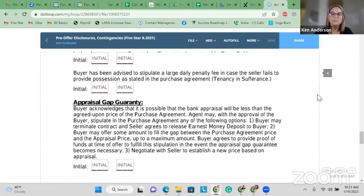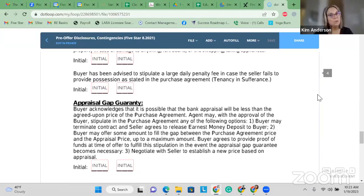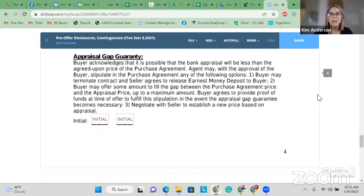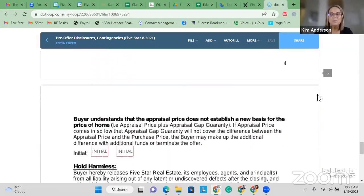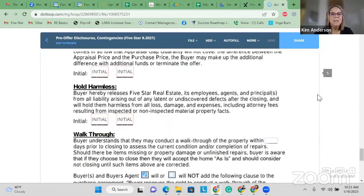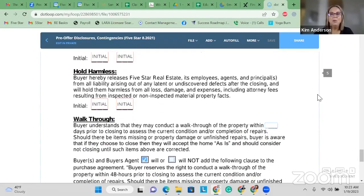Make sure everybody understands that if I bring an extra $10,000 or $20,000 to the table, that means my house may not appraise at that higher number, and what all that means to have that gap guarantee. And then this is your hold harmless for 5-star real estate employees, agents.